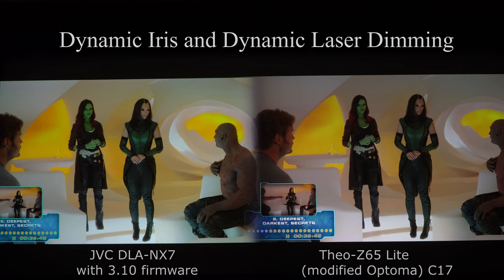So this is another scene from Guardians of the Galaxy 2. We're going to be moving from this very bright scene to a dark night sky, and then we're going to go to a very dark forest. The reason we're doing it is we want to evaluate how smoothly the iris in the JVC tracks, and how the laser dimming is operating in the JVC. So we're going to roll this.